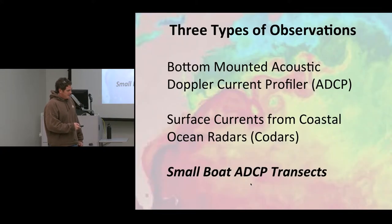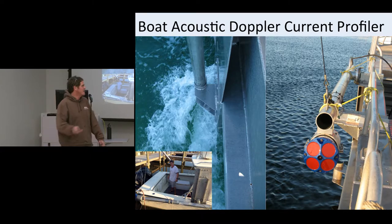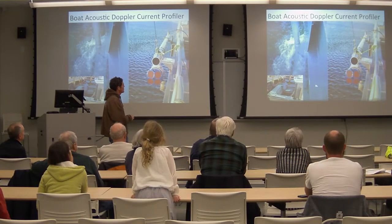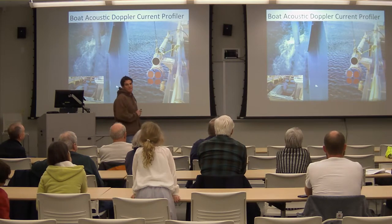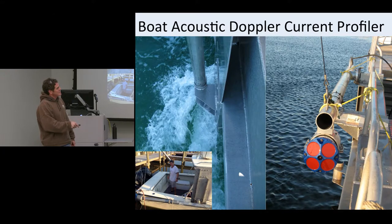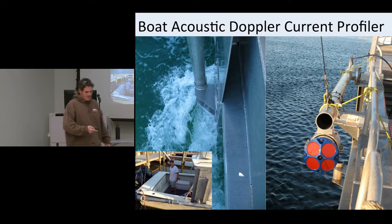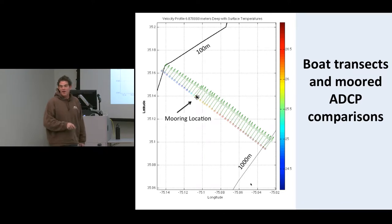And then finally, we do small boat acoustic Doppler current profiler transects. So here is the instrument itself. This is an ADCP that we have on our boat out in the garage right here. Here's me standing after a long day of getting my butt handed to me in the Gulf Stream. And we basically swing this arm down so the instrument, like a fish finder, looks down in the water column, and we can measure what the current's doing.